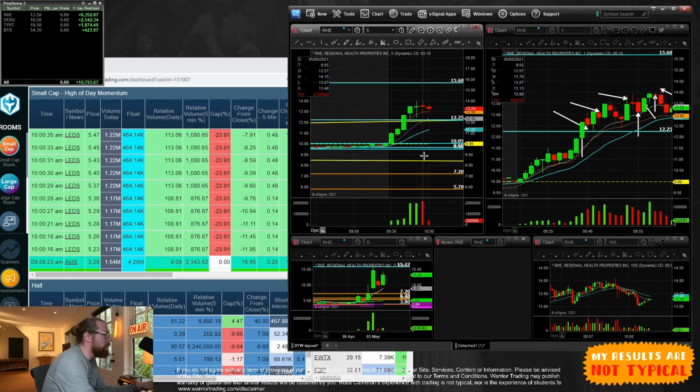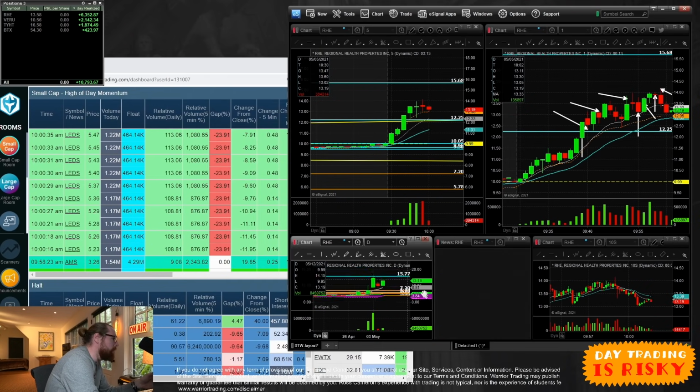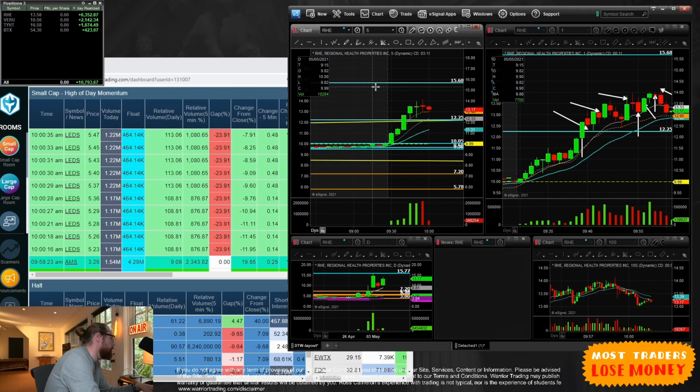So a little choppy. High day volume is on a red candle. It's a doji. It's a stock with no news, but a history of making big moves. So for that reason, it was worth watching. It was on the momentum scans.